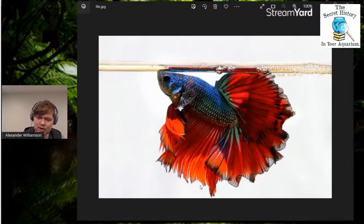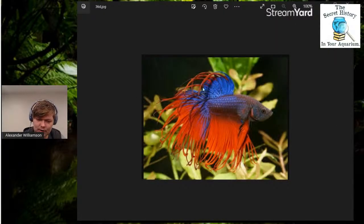And then humans start doing the full moon, half moon. They start crossing them with other bettas. Now today you see the alien bettas and things like that. But then you start seeing the weird noodly fins, as I call them. No offense to anybody who likes them.